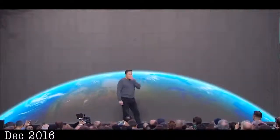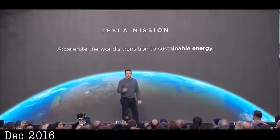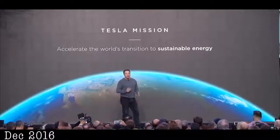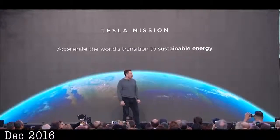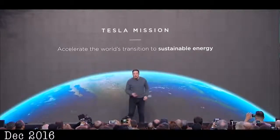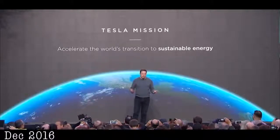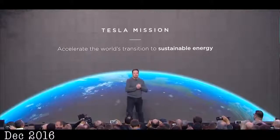So obviously you saw the chart there, probably you're familiar with that chart that came from NASA about how we're in vertical climb on CO2 levels. We need to do everything we possibly can to accelerate the transition to sustainable energy. Save us, Elon.